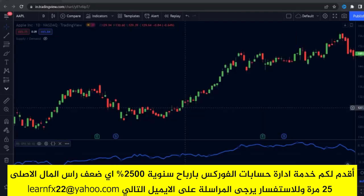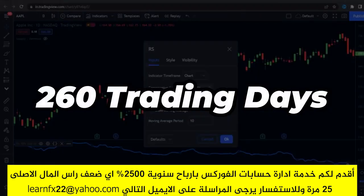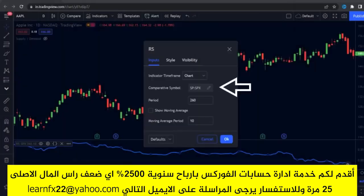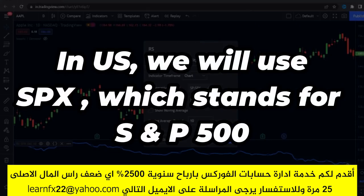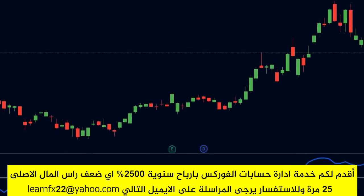Once you plot the indicator, you will need to modify the settings in order to use it. So go into the settings of the indicator and change the period to 260. This is simply because in a calendar year, we have approximately 260 trading days. Then we will change the comparative symbol to the major market index that is present in your country. For instance, in the US, we will set this to SPX, which is a ticker code for S&P 500. Once we apply these changes, we will have successfully plotted the relative strength on the stock.